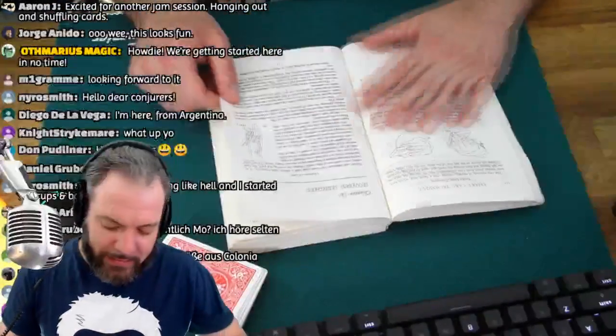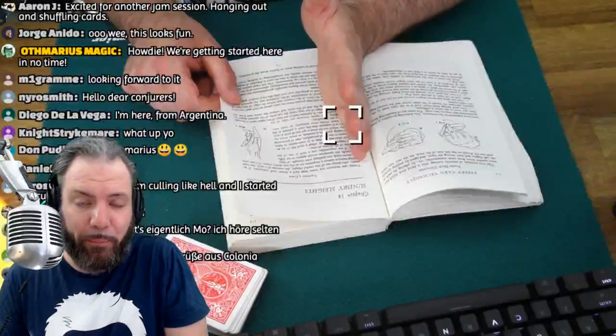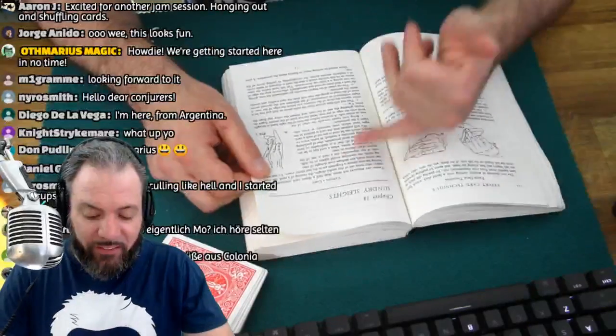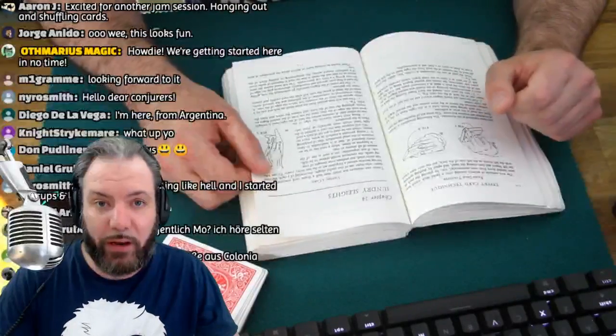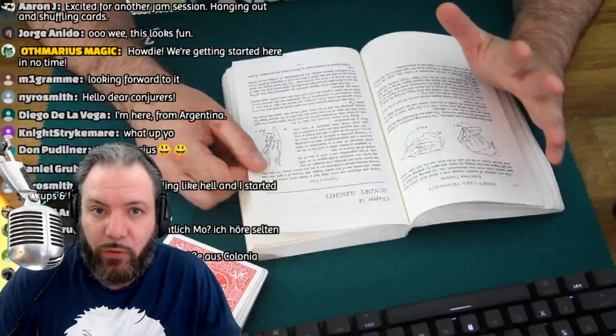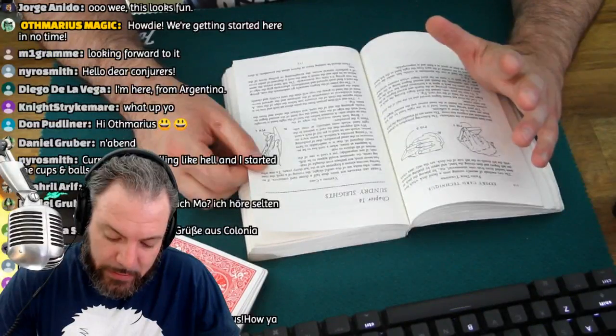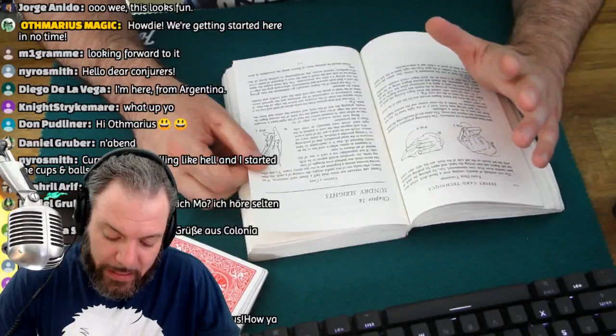Let's start here. Let's go slide by slide. We got the vesting card. I have to say nothing about it. I've never used the technique. I've never been in the need of it.